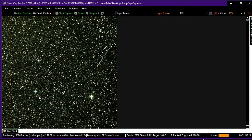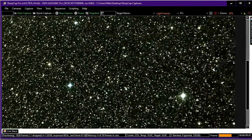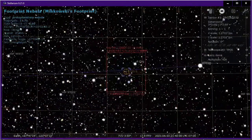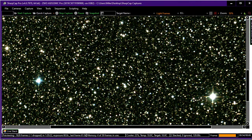I don't know that I'll be able, in this incredible mess of stars, to even pick it out. Find the planetary nebula in this mass of stars. I think it's supposed to be in here somewhere. Somewhere in this area. I don't know that we're going to be able to find it, though.